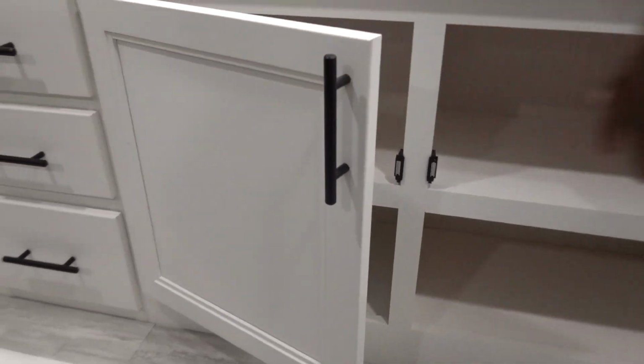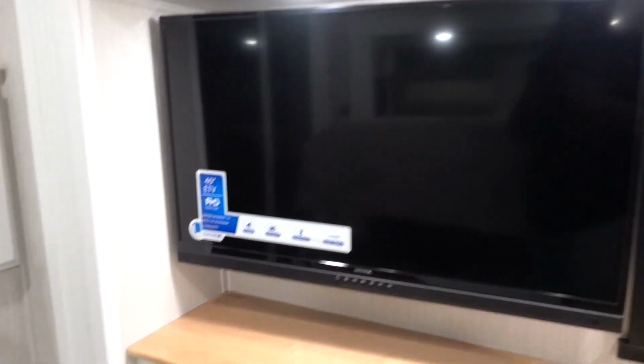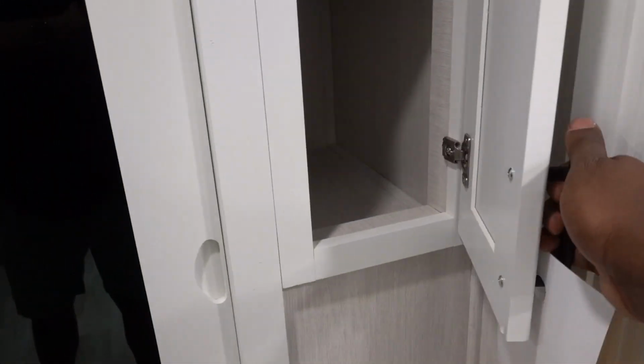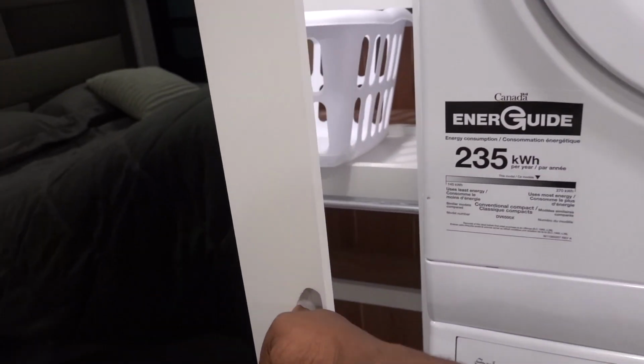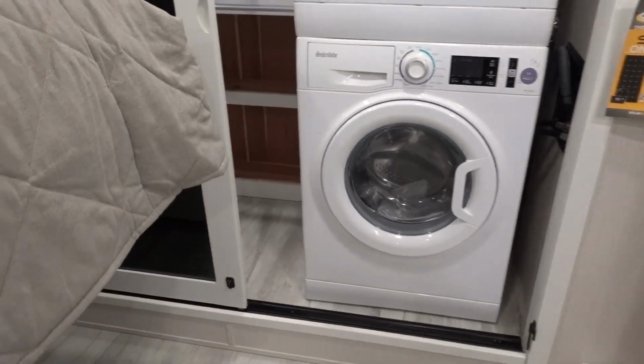Yeah, this is a great floor plan. Large television, it's gonna be 40-inch. They already provide your washer and dryer. As you guys see in the closet, they have a space for your shoes. It's pretty deep in there too. Let me open up the other side so you can see it better.